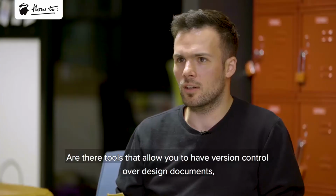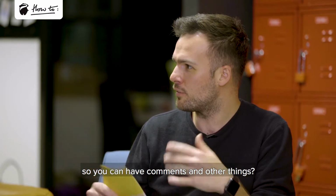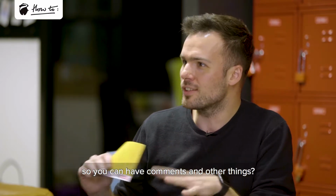Yeah. And I suppose there are tools now where you can do version control with design documents as well, so you can actually have comments and things like that. I know there are probably tools like that out there. Yeah, I think there are lots of new things coming out in the market. There's definitely a need for it. Yeah, definitely. Cool.